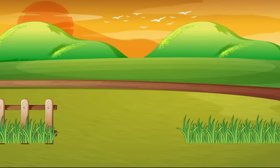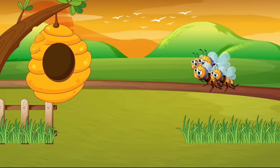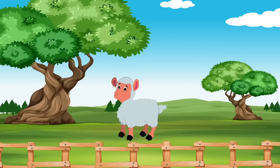Bees. Hive. Bees live in a hive. Sheep. Pen. Sheep live in a pen.